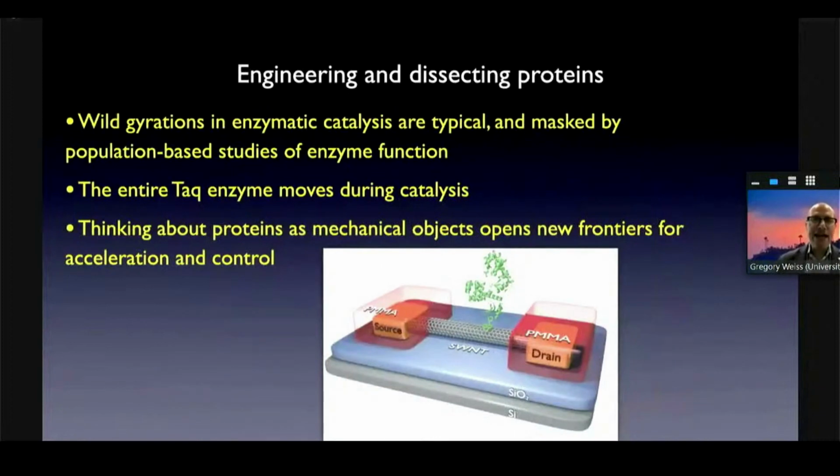Okay, so what I've been talking about today is engineering and dissecting proteins, thinking of proteins as mechanical devices. I've shown you that there are wild gyrations in the movements of these enzymes during catalysis. And really, we don't see those in most of our experiments as biochemists. And this is something that I'm absolutely fascinated by. For example, the entire TAC enzyme collapses around its substrate. And then the final thing I've been showing you is that thinking about proteins as mechanical objects opens new frontiers for controlling and accelerating those enzymes. And I think that's a really exciting thing to think about.